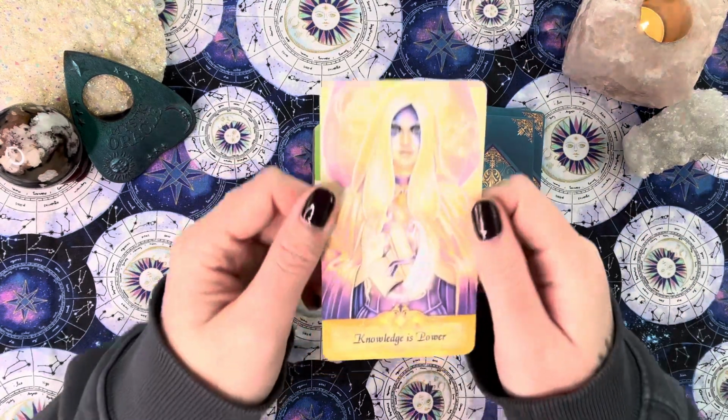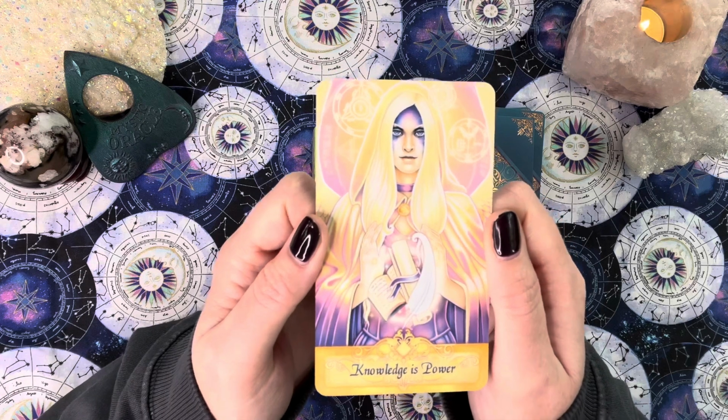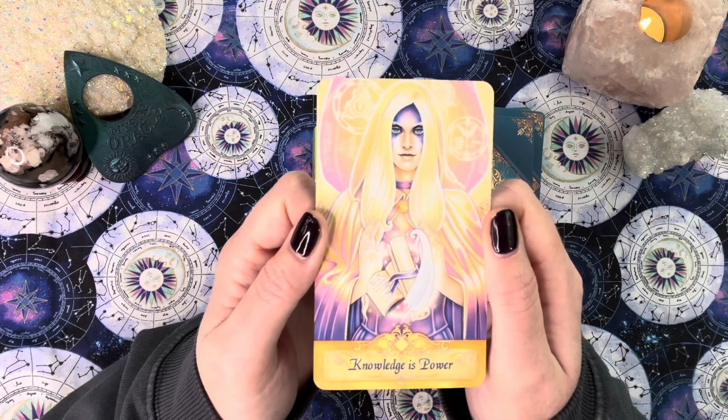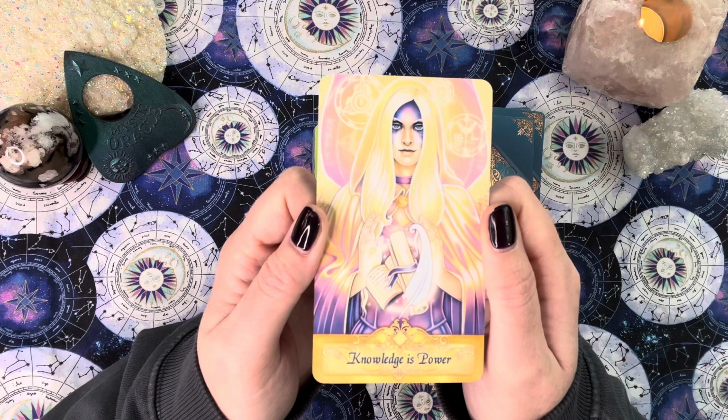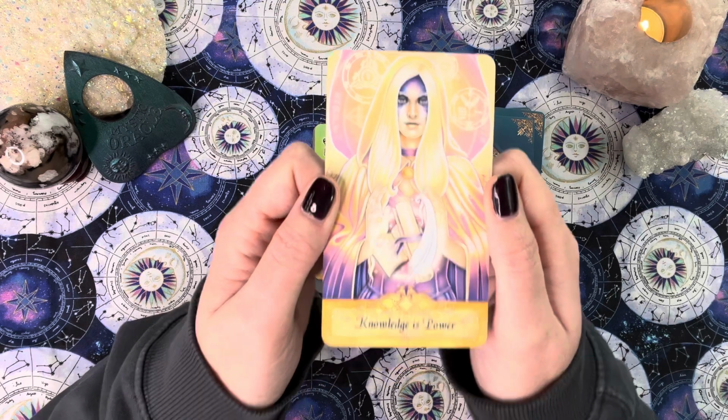Knowledge is power. Yes, it is. And you need to research and you need to understand the knowledge that's coming your way and seek more knowledge before you act or make a move. The more knowledge you have, the better informed you are.